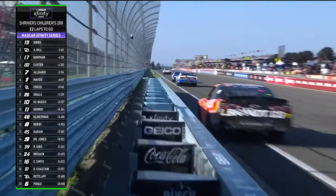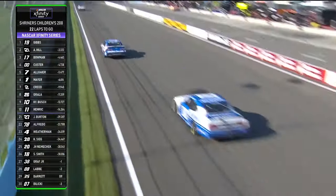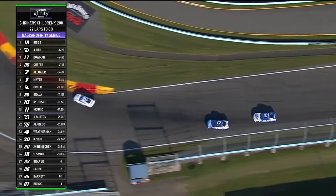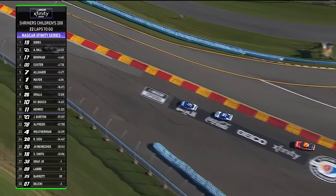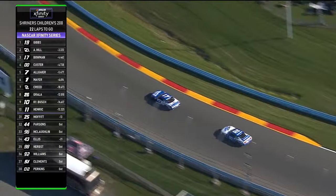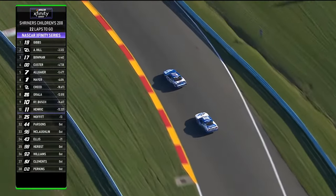This might be the best spot of all, as he was right up next to the back bumper of Bowman, but now Bowman pulls away on the front stretch. Once again, Cole Custer will try to outbrake him, but he's just too far away to take advantage of that in turn one. Cole Custer tried to send it in there to the bottom of one, but he didn't have enough to get up alongside Bowman. He'll lose a car length in that little short straightaway before they got to two.